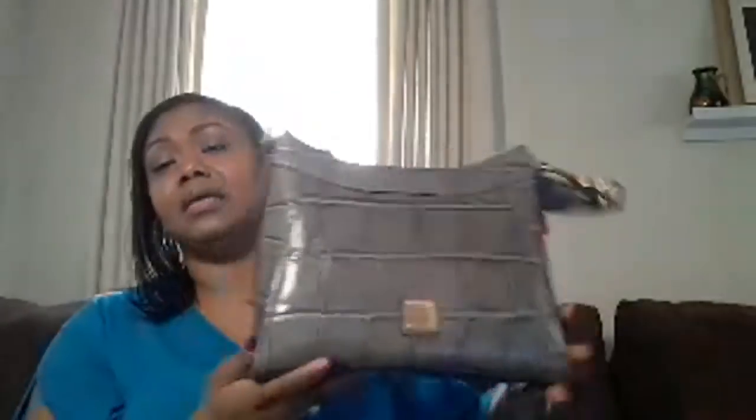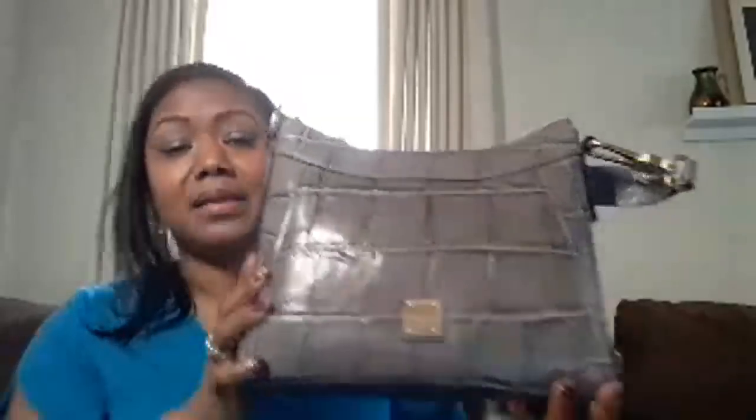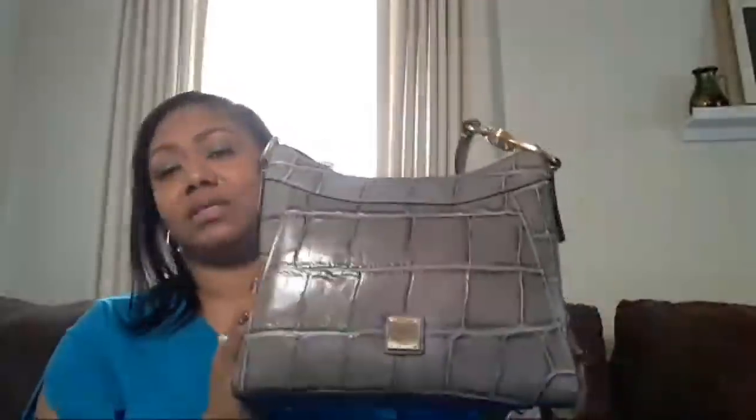Just an awesome bag. Now, the first Croco bag was in black. This bag is in the color smoke. And it is such a good shade of gray. You could do it with denim. You could do it with black, of course. Even white. It would look really good with that. And I really think that this is a bag, even if you don't decide to do the Croco, and this is the Pembrook collection, it's truly a nice carry.